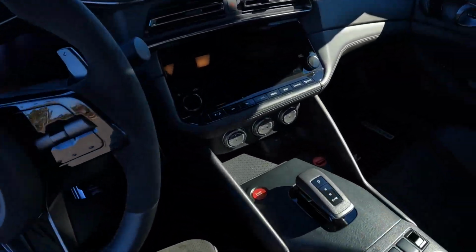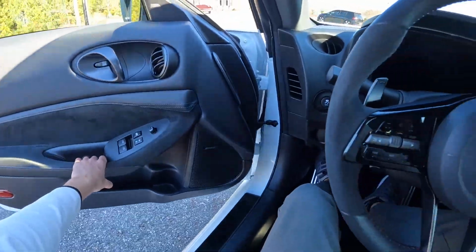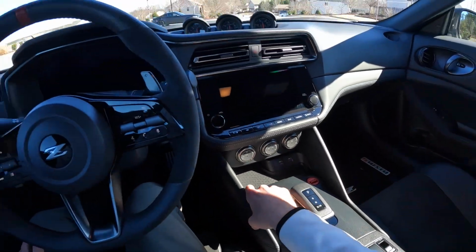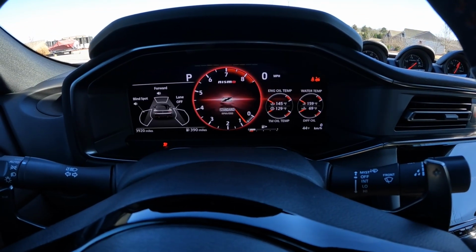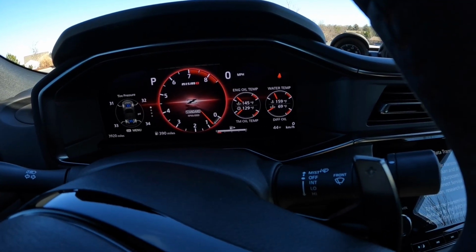Hopping inside, these seats are a joy to be in, really cradling you. And then closing the door. With my foot on the brake, we have a red aluminum start button. Let's fire it up. You get that cool digital display right in the center. Turning on, you can see the massive tach. You have your gear, you have some vitals over on the right side.